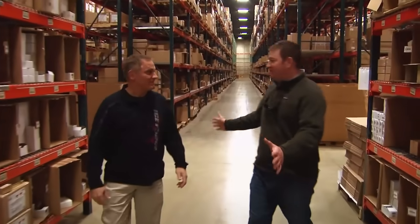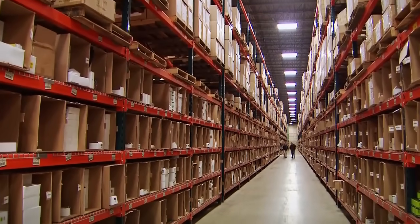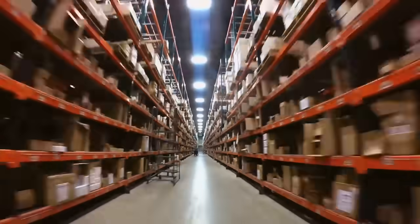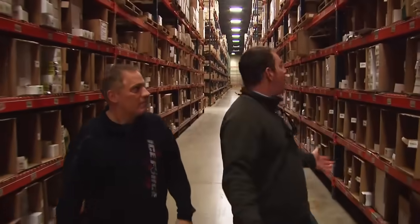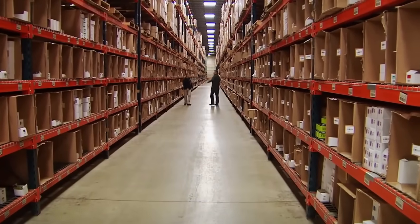I'm not saying this place is big or anything, but I'm thinking you could have a couple of NFL football games going in here. We have 150,000 square feet here in this facility. I mean, these are all baits. When I dream at night, yeah, it's like a fishing candy store.